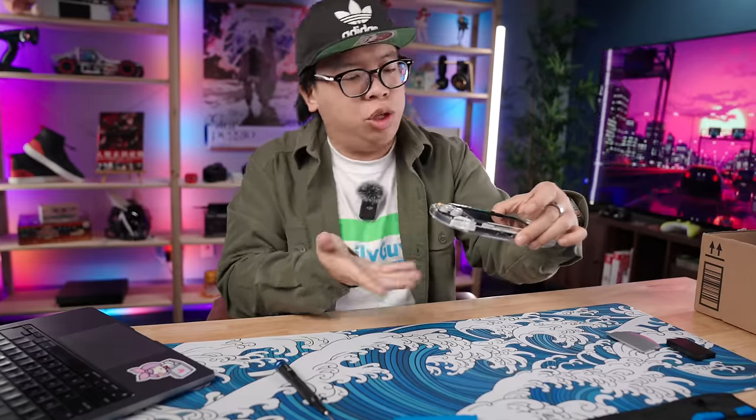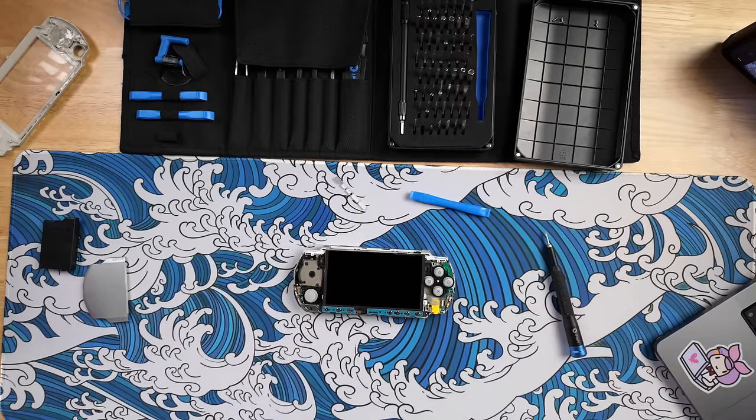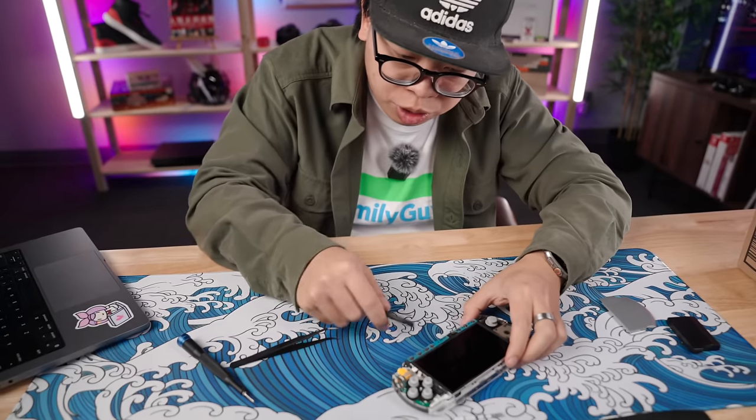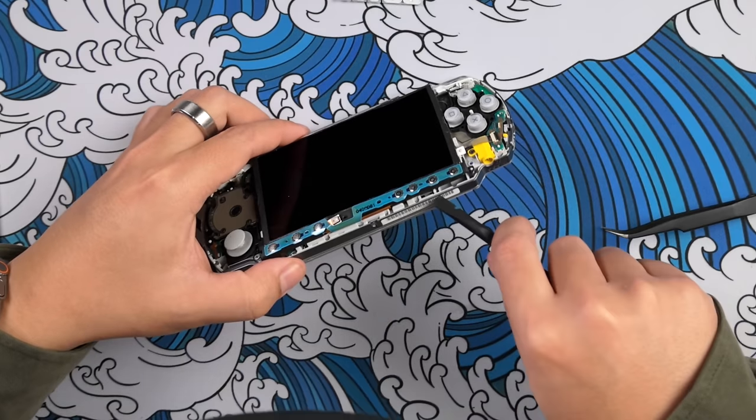So again, what I want to do with this PSP is replace more or less everything that isn't the core PCB. I'm going to have to really tear apart this whole entire thing bit by bit in order to make that happen. So let's just do it, and carefully so I don't break anything. I'm gonna get some tweezers. So the first thing I'm gonna do is separate our home row buttons, which apparently just unclip.